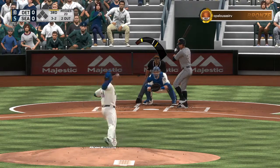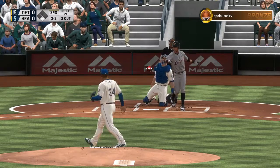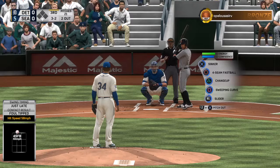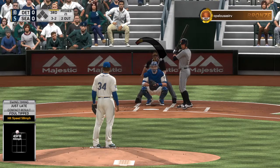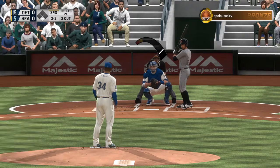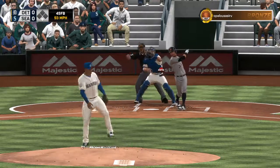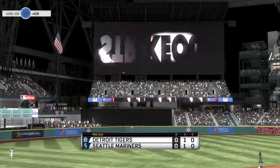Into the windup, ready with the payoff pitch. Just hung in there on that one. The 3-2 one more time. Swing and a miss, and that ends the inning.